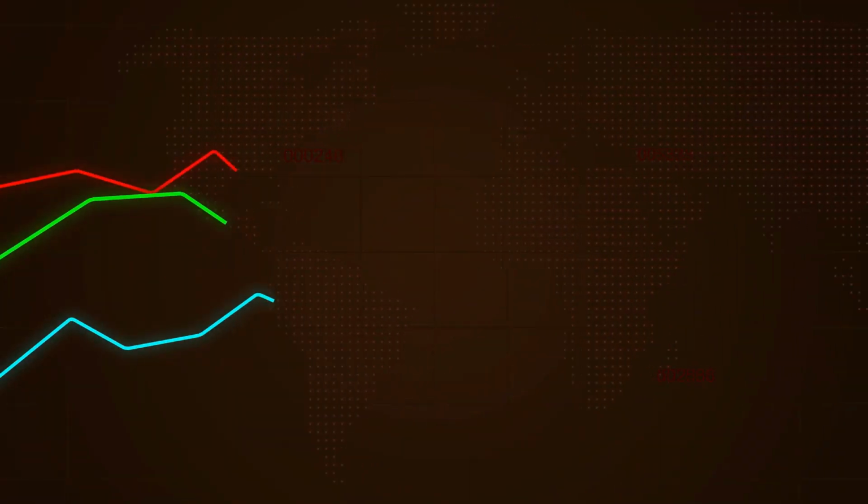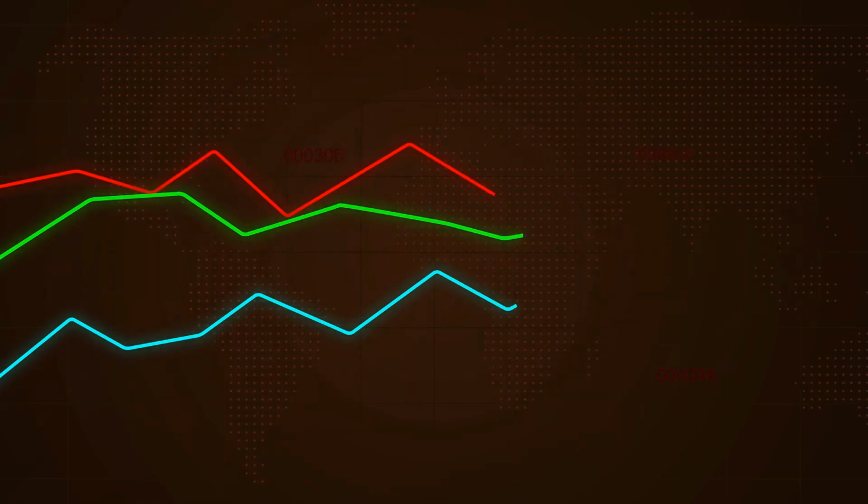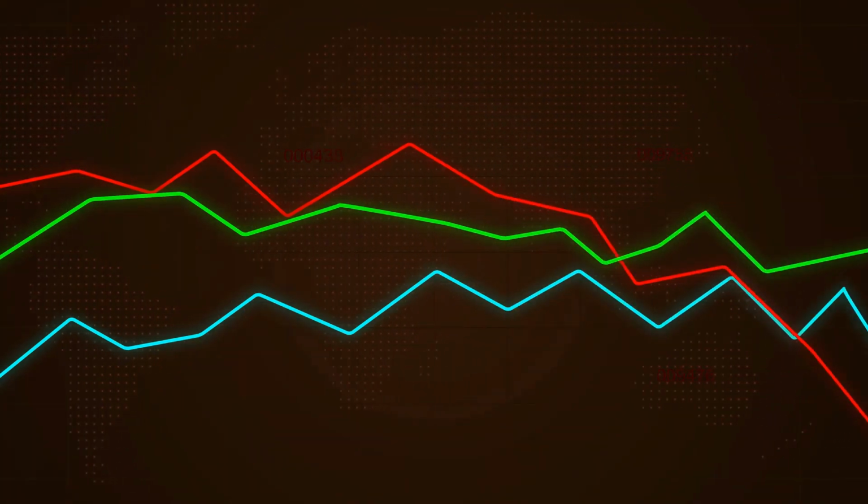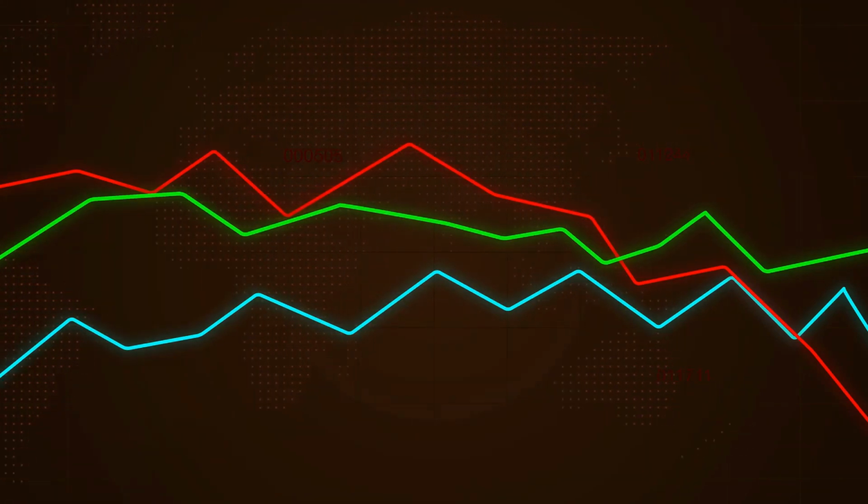These metrics are market capitalization, earnings per share, price to earnings, debt to equity, price to sales, price to book, dividend payout ratio, dividend yield, and price to free cash flow.